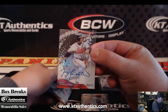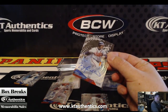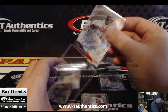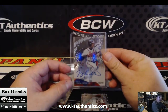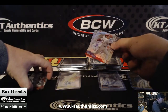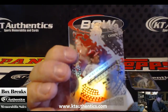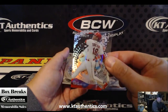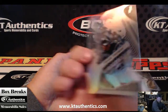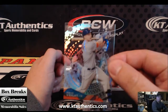Terry Pendleton auto. These are not all numbered, some not. Just wait. Freaking nice cards. I like these cards now. Now I see why you guys are all hubbub about this stuff. Mike Schmidt. Another Oscar Taveras. Frank Thomas. And a David Wright.